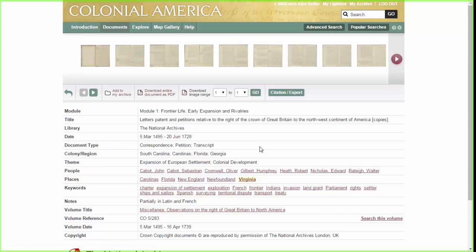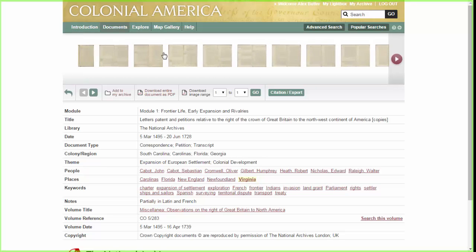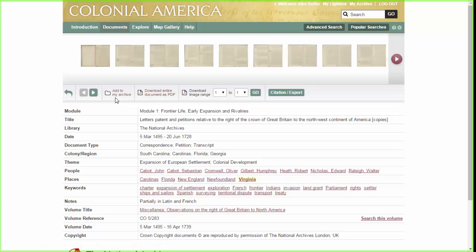So we've clicked in from our search results page and we come to a document details page. Now this is an overview for this particular document. It's going to allow us to get a bit more context about this document, maybe quickly flick through using the thumbnail view across the top here so we can quickly scan through the pages. Now using this page here we can also add it to our personal repository in case we want to have a look later. We can download the entire document to PDF, or download just a specific image range.